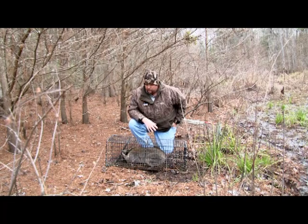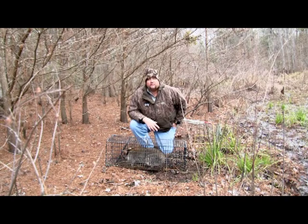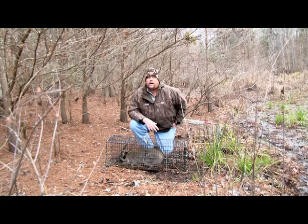So that's a really cool thing. He comes in, he ate the honey bun, door shut, that's it. So we're gonna take him out of this cage here, put him in another cage. We're gonna reset this one, and maybe tomorrow we'll have something else. So let's go check some more traps.